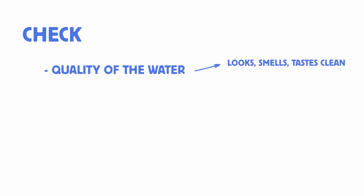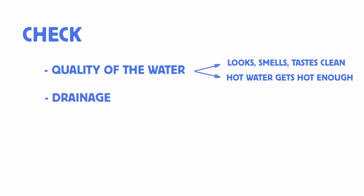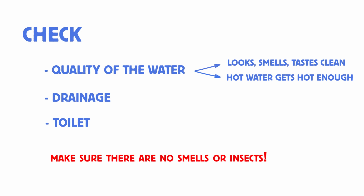So I urge you to check this thoroughly, and you can do this by checking the quality of the water. Check that it looks, smells, and tastes clean, especially if it's potable. Check that the hot water gets hot enough for sanitizing. You also want to check that the drainage works well. You want to check the toilet, flush it once or twice when you're on your visit. Make sure there are no smells or insects. There will be a comprehensive list in the document at the end, but guys, our bathroom and kitchen is where waste is dealt with, and we want to make sure that it's dealt with well.